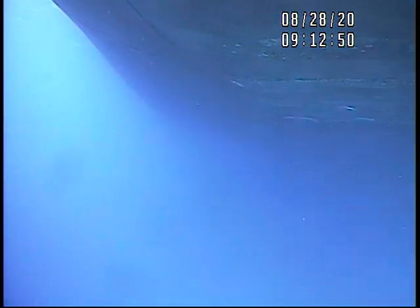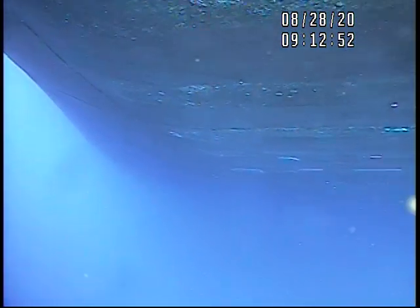Do me a favor, please. Confirm the visibility, please. Visibility is about 10 meters. Roger, we confirm visibility about 10 meters. Divers on bottom, looking for sounders. Roger, divers on the bottom, looking for any Doppler sounders.